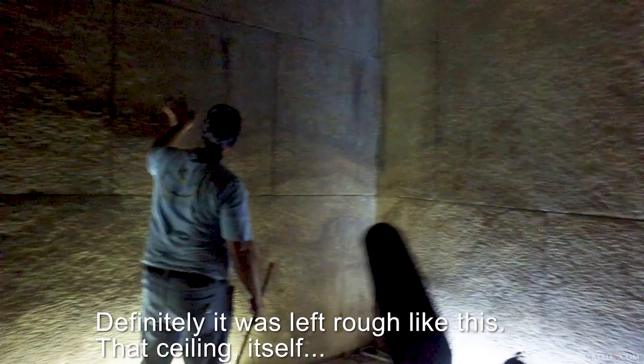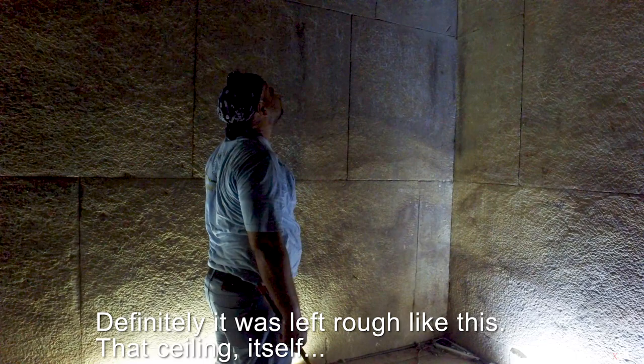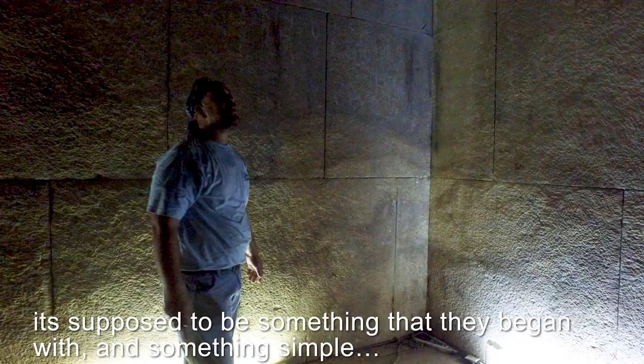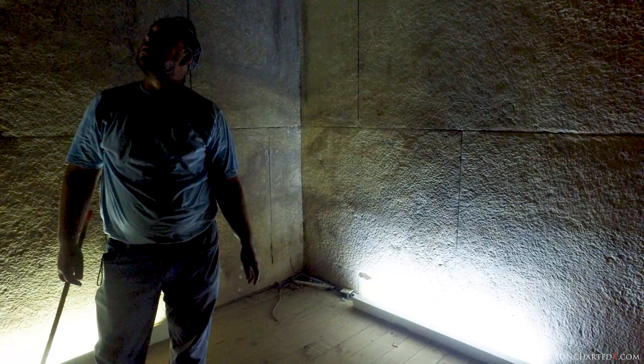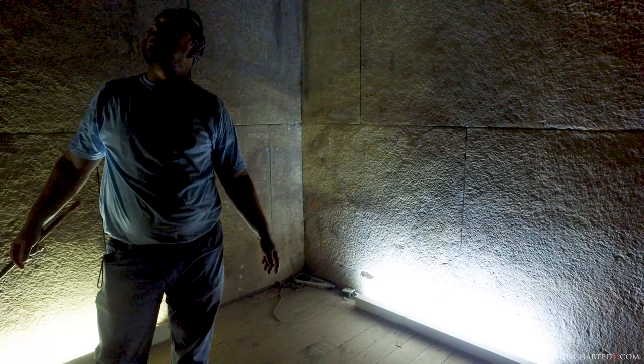That ceiling itself. It's supposed to be something that they began with, something simple. No. It is not simple. I don't know. This complicated. A gabled ceiling. Yeah.